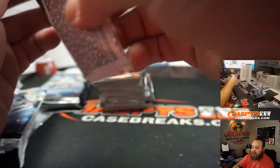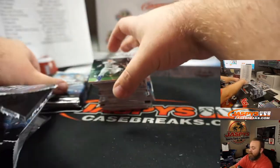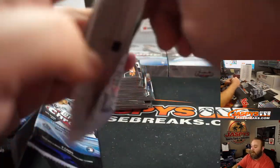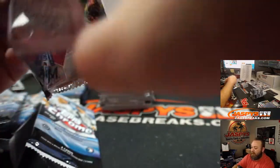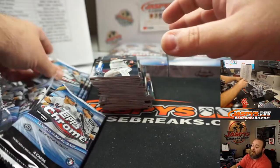Oh, nice, dude. DJ Moore and McCaffrey. That's cool. Was it a relic, I'm guessing? If it was a dual auto, that'd be incredible. But I'm assuming it's probably a... Yeah, McCaffrey.